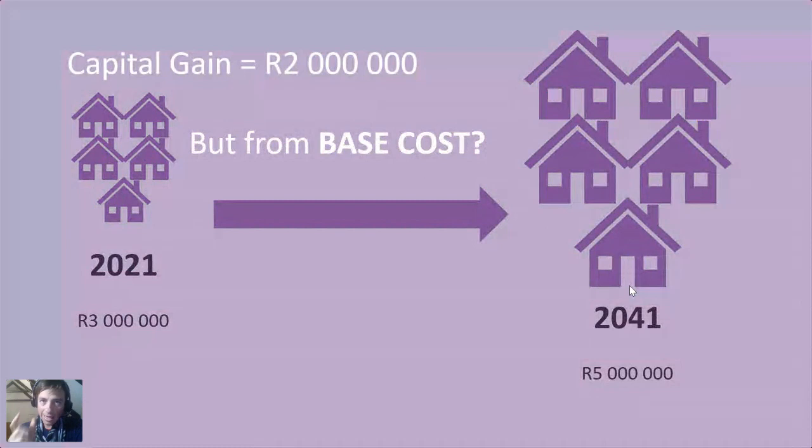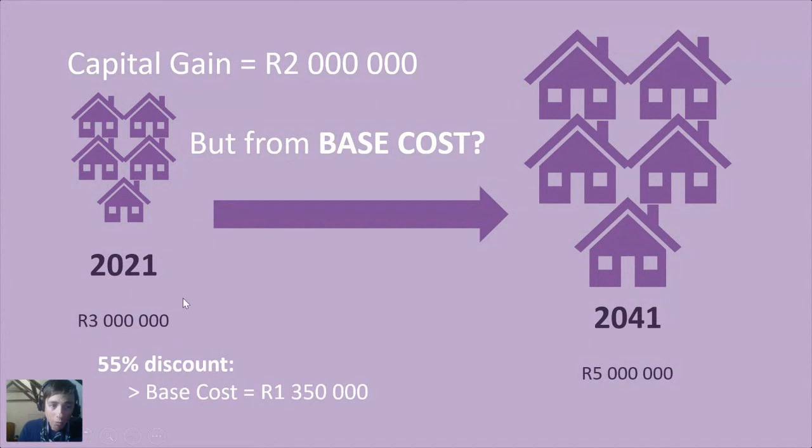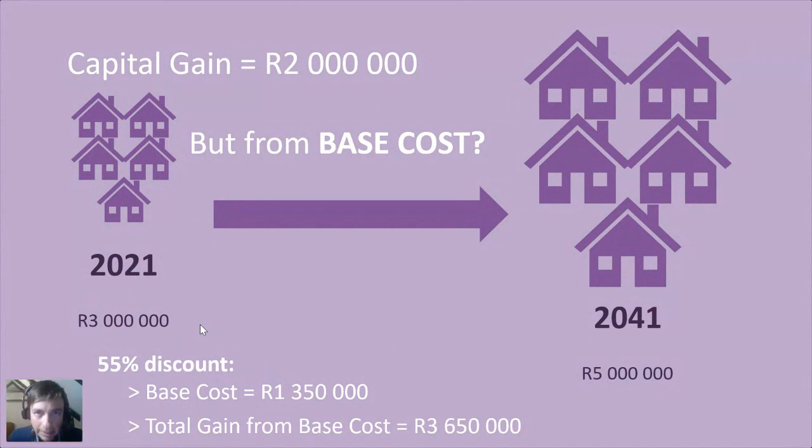Now, when SARS gives you that deduction of 55%, what they're basically saying is that you're buying the property not for 3 million, you're buying it for 45% of 3 million. So your base cost is not 3 million. Your base cost is after you've gotten that deduction from SARS. That's your base cost. So at a 55% discount, you didn't buy this portfolio for 3 million. You bought it for 1.35 million. That's what SARS is going to say is your base cost, the value of your portfolio in 2021. Now the value of your portfolio in 2041 is 5 million. That means your gain has been 3.65 million.